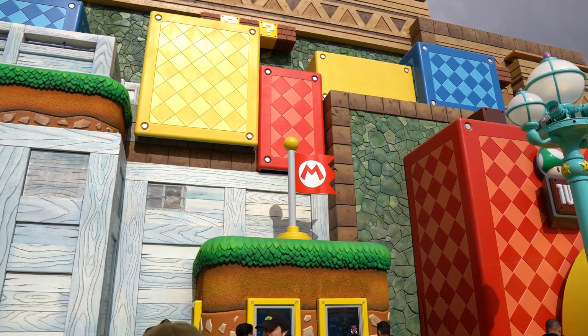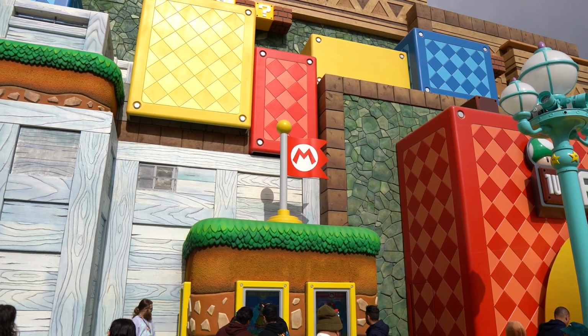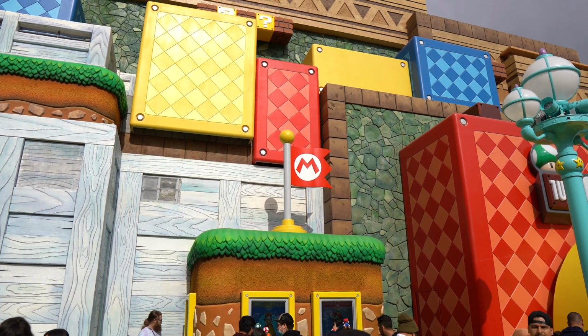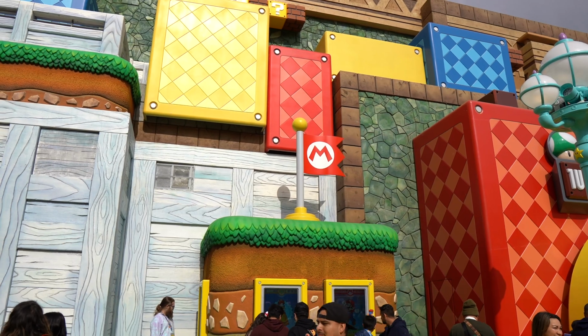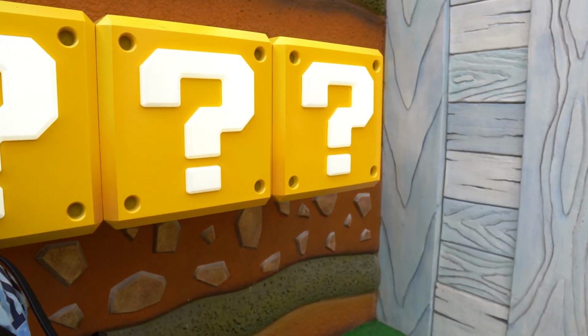Right where this little Mario flagpole's at, they actually have a leaderboard that you can check. If you tap your power-up in, you can check the leaderboard on the phone too. If you want to check on these big screens over here, you can check that right out here outside of 1-Up Factory.